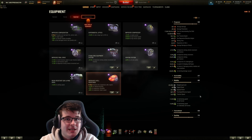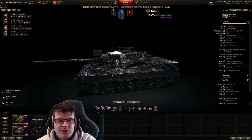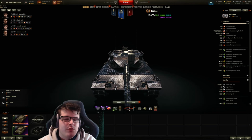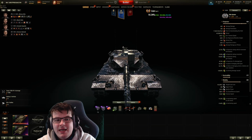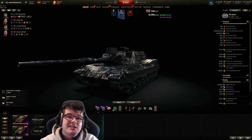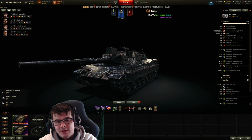Now that reverse speed can cause some issues because you don't want to be the one that's reversing at 13 kilometers an hour when you've got multiple opponents in front of you. So you need to be very careful when you're peeking areas in the game and not rely on having to pull back as often, and just try to stay undetected with this vehicle whilst using the view range that it does get as well.